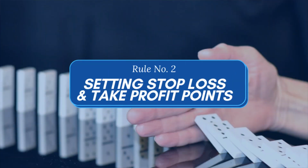But first, let's talk about rule number 2. Rule number 2 is setting stop loss and take profit points. Now, very important in risk management to have a proper plan and not get greedy. A stop loss point is the price at which a trader will sell a stock and take a loss on the trade.